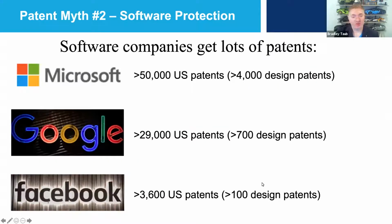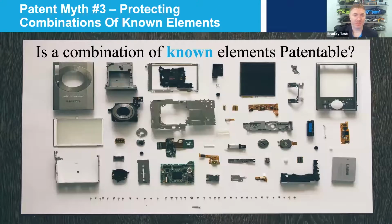And just don't take my word for it. There's a lot of software companies you might have heard about that get patents all the time. Microsoft has over 50,000 US patents, and over 4,000 of those are design patents. Google, over 29,000 US patents, over 700 of them are design patents. And Facebook, also a software company, over 3,600 US patents, over 100 of them are designs.